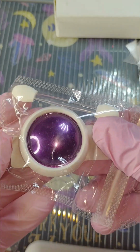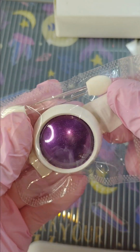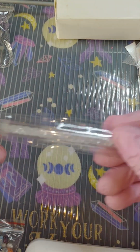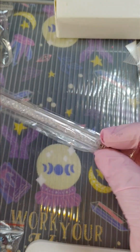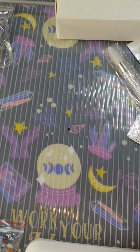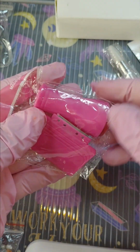Ooh, some purple chrome. What if I don't have a purple like this? Ooh, we're gonna be swatching that out. Yes, we are. A dotting tool. I mean, a rhinestone picker. Okay. And then what is this? What is this?